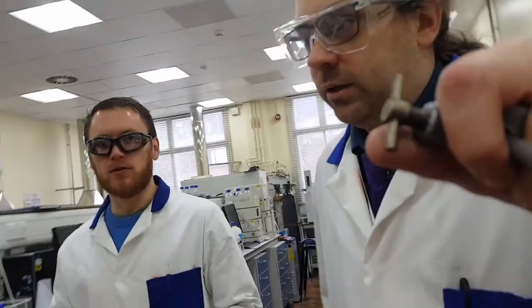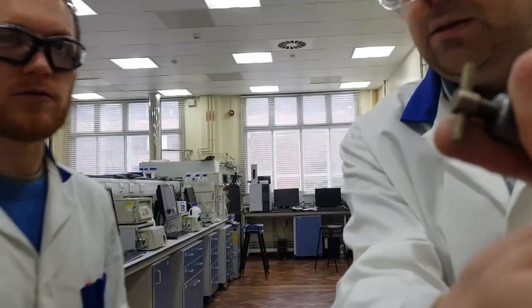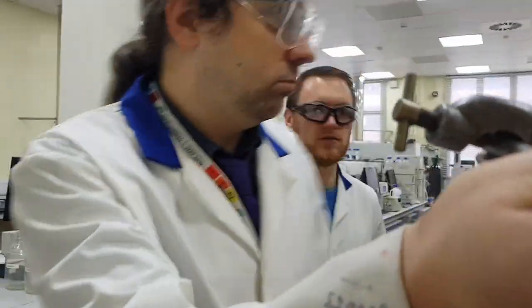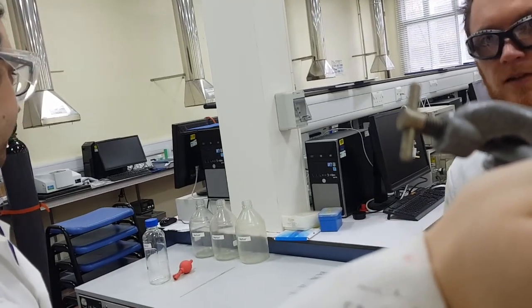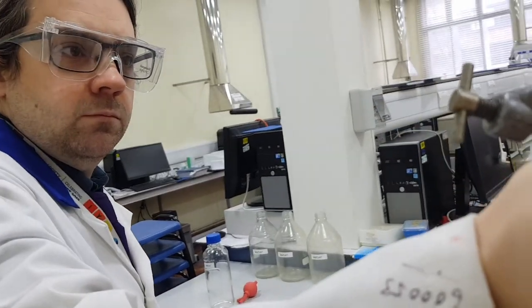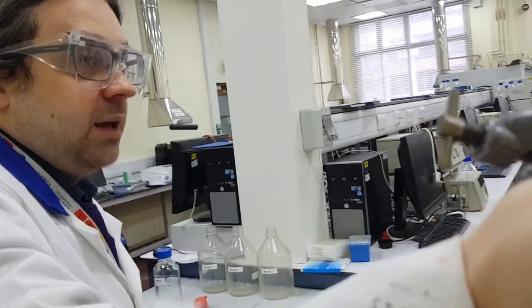Major analytical suite. So one thing we should point out is that Hull is really quite strong in analytical chemistry. We have all of this equipment which our students use in a hands-on manner, so you'll get excellent training here in all aspects of analytical chromatography and analysis. Shall we head back to the room?